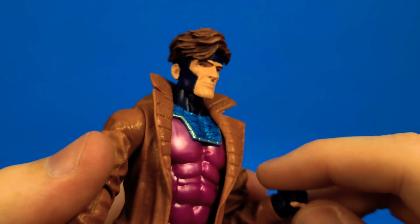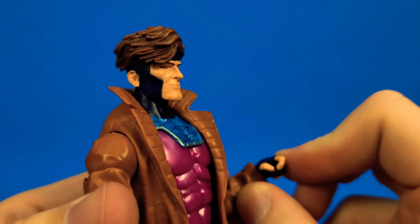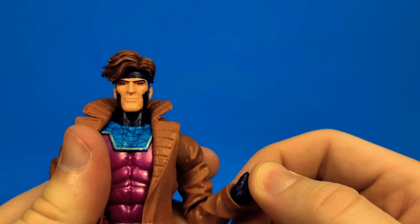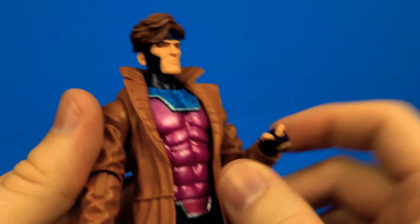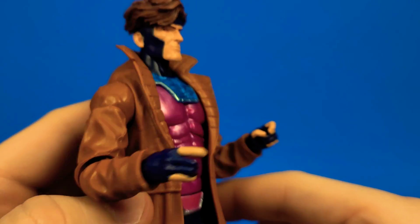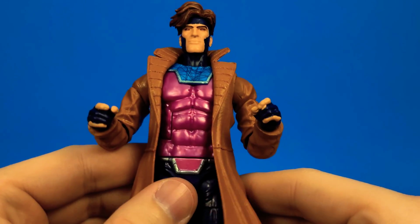Moving down to the wrist, they do rotate 360, and he does have a hinge, you can say either up and down or side to side. I guess I'm going to say side to side since he's facing us this way. But that's on both sides. One hand kind of looks like a trigger finger, but those are to hold the staff he comes with.